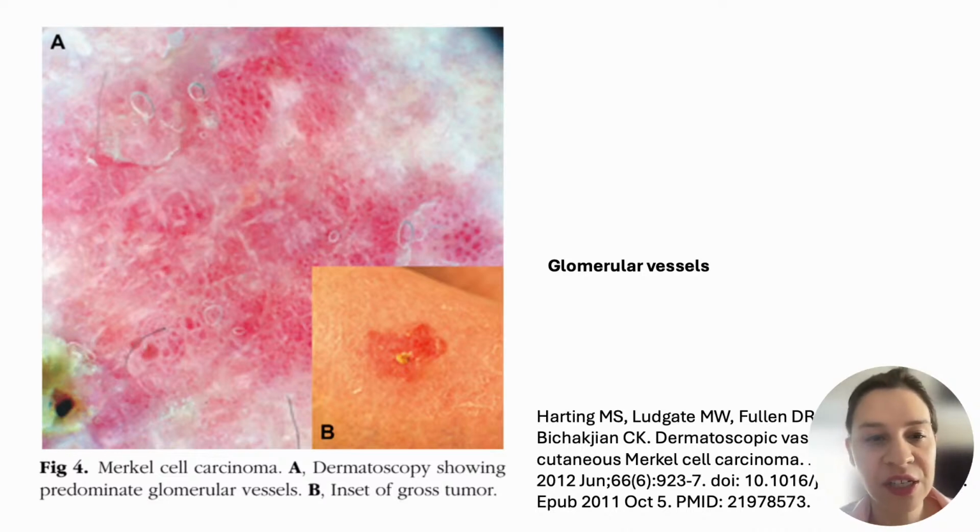Glomerular vessels are usually associated with squamous cell carcinoma in situ. However, we do have cases in literature when we see Merkel in collisions with SCC in situ. And actually, in our IDEA study, which I'll be speaking about in a moment, we do have such cases too. So sometimes it's quite difficult to differentiate between these two entities, because they all occur also on sun damaged skin.